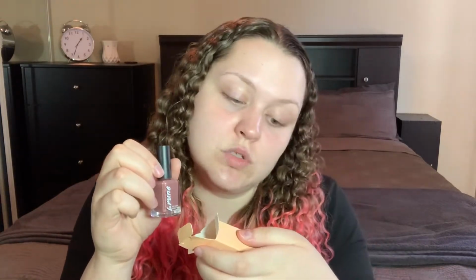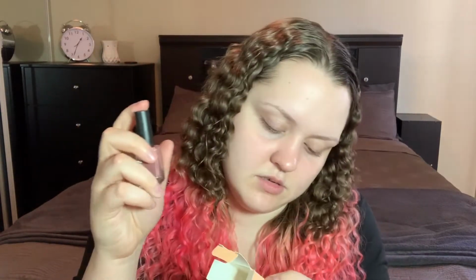It says it's cruelty free, so that's nice. I guess it doesn't have a shade name, it's just shade 7. So yeah, that is the fourth item. I'm glad the whole box wasn't a repeat. So we've got the nail polish, the hair oil, the Gimme Brow, and the body buttercream.